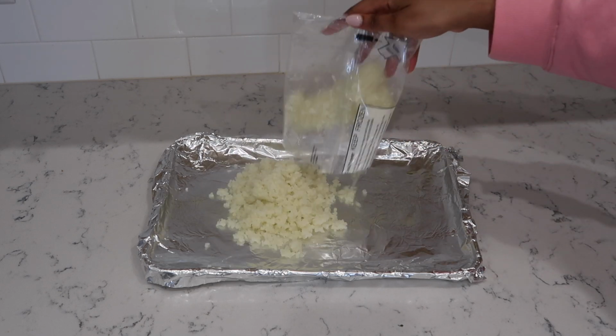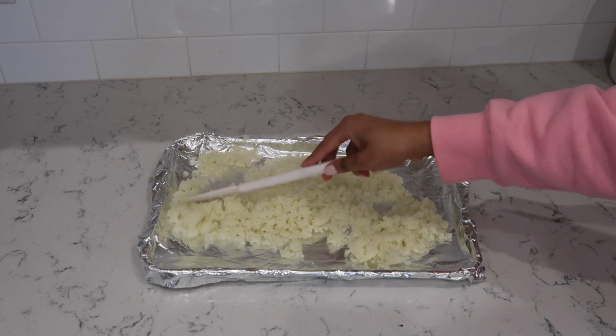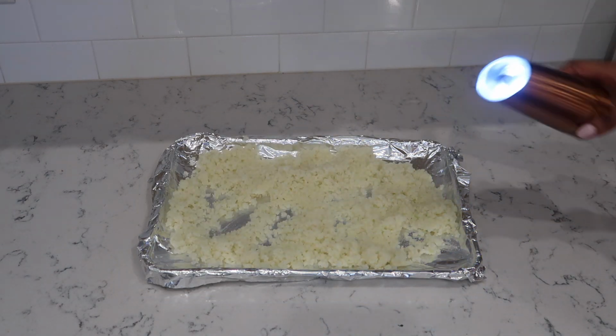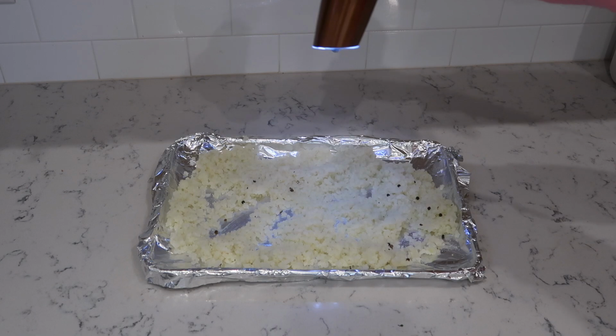While that's cooking, I'm gonna go ahead and work on our cauliflower rice. I love baking it with just some salt and pepper and it is so good. I also steamed some broccoli as well.